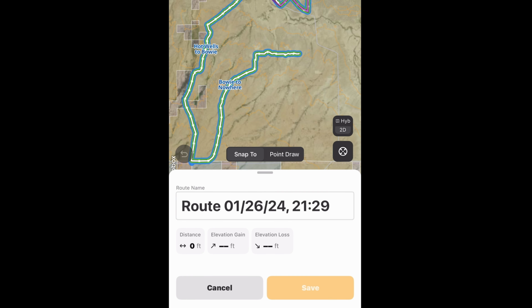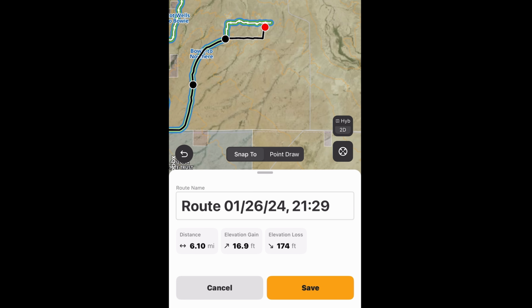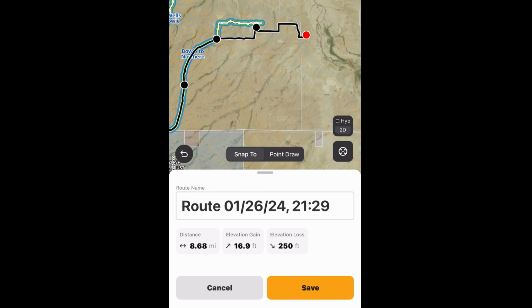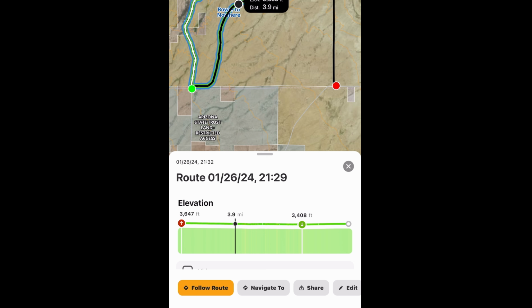OnX offers a really neat tool called Build a Route. It will connect featured trails as well as unmarked trails. You pick a point, one to the next, and OnX does the work for you. It's really nice. It will also allow you to see elevation gain, show the highest sections of the planned route so you can plan accordingly around winter months and snow.